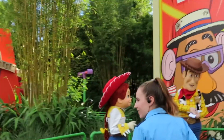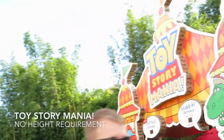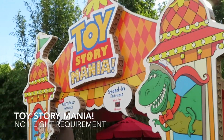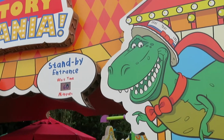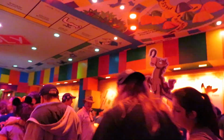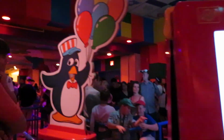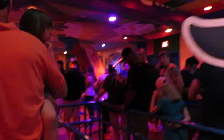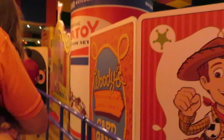Jesse, Woody, and Buzz Lightyear were all out taking pictures with guests while we were there. Toy Story Mania is the only attraction in Toy Story Land without a height requirement, which means it's fun for the whole family. If you've been to Hollywood Studios in the past, you'll notice that the entrance to Toy Story Mania has moved. It used to be in Pixar Place, but now they have relocated it to Toy Story Land. Even though they moved the queue, they kept the magic alive, and you still feel like you're hanging out under Andy's bed with all his toys.